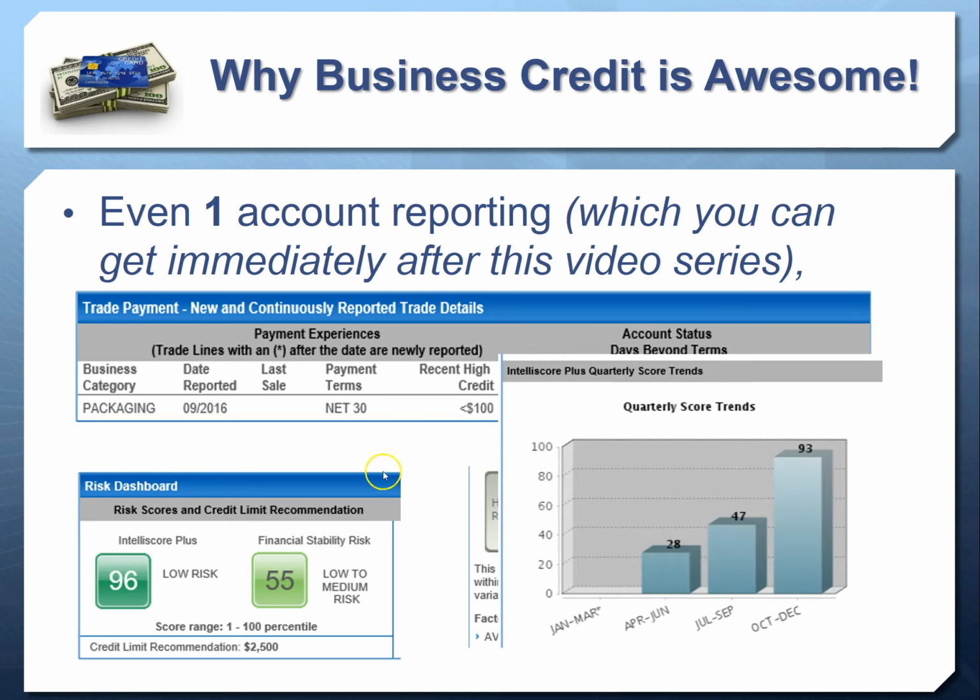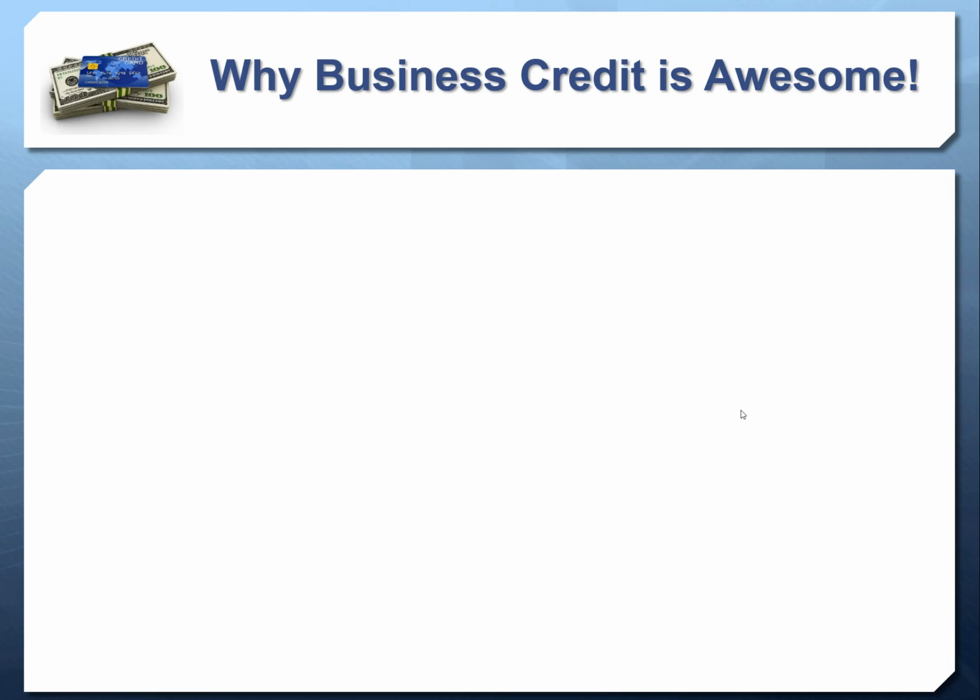And here you can see somebody made that jump very quickly. So we can see their score was 28, just like we showed, and now they've jumped up to 93 and even raised it a little all the way up to 96. So to go from failing all the way to really successful, really great score only took this one account on the business credit report to get there. And this is what we're going to be mapping out in this video series.